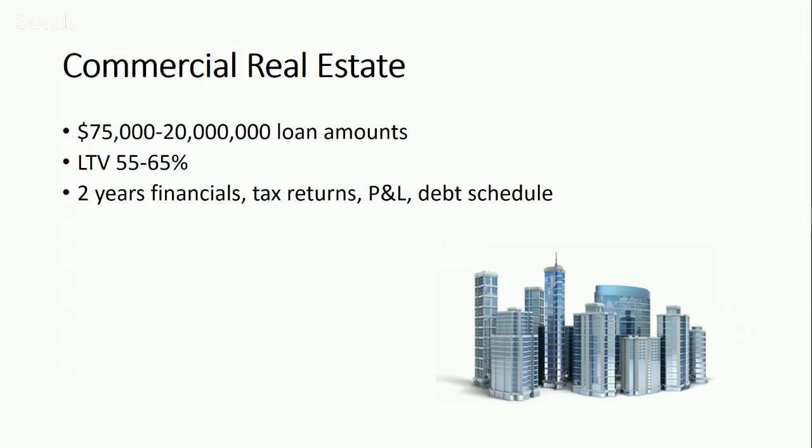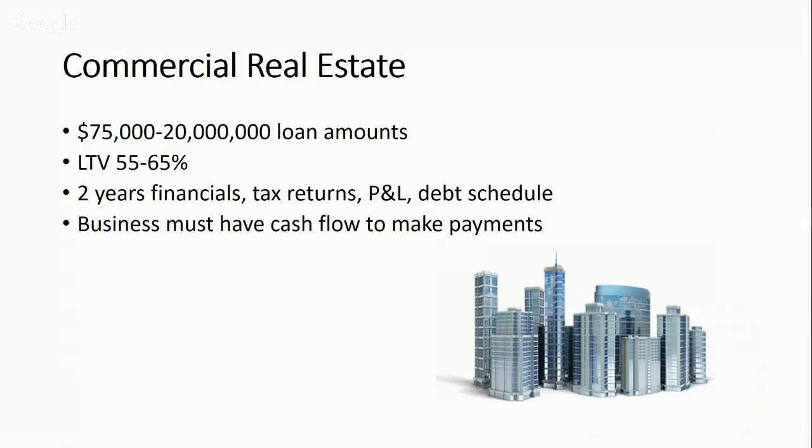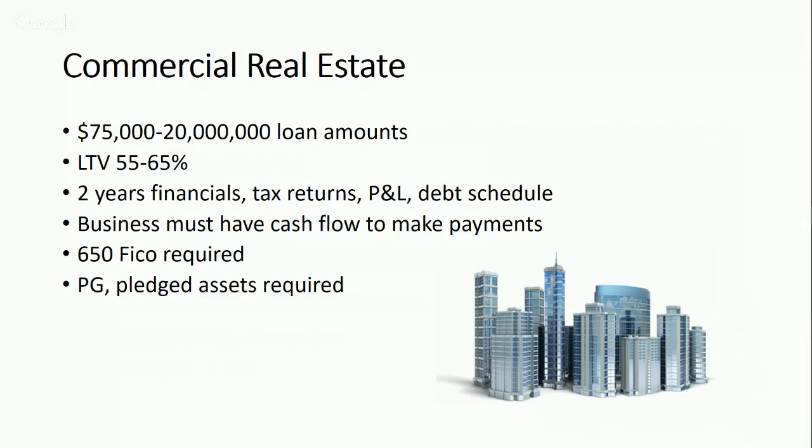Why they're wanting all this is you have to show that you have enough revenue and profit to pay the loan. That's primarily why they're getting all this income documentation. Businesses must have cash flow to make the payments. That's why they're asking for that. 650 credit score to get approved. You've got to provide a personal guarantee, and you've got to usually pledge some assets sometimes in addition to the real estate to qualify, but pretty low interest rates. In a lot of cases, 4 to 5% interest.